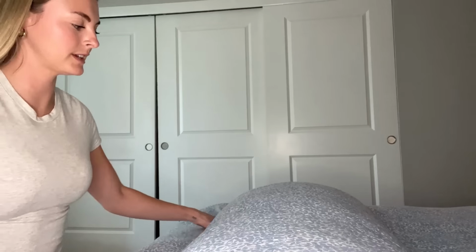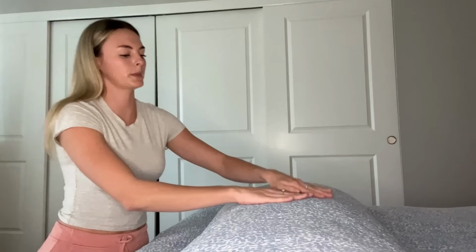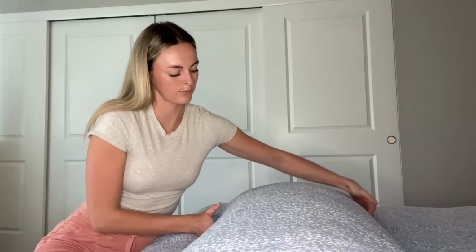Just going to warm my hands up. And is it okay if I touch you? Okay, perfect. We always like to ask for consent first, and just going to acclimate your body to my touch. So, we will start with a classic Swedish massage, okay?